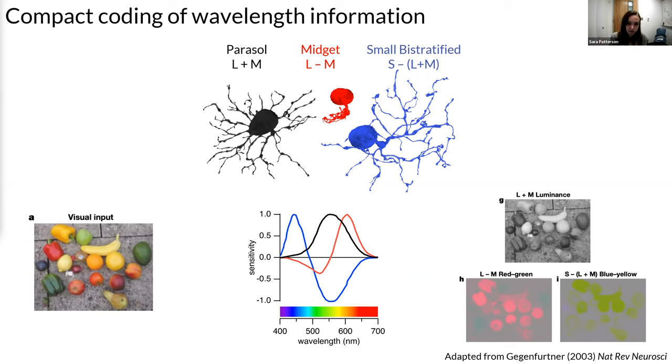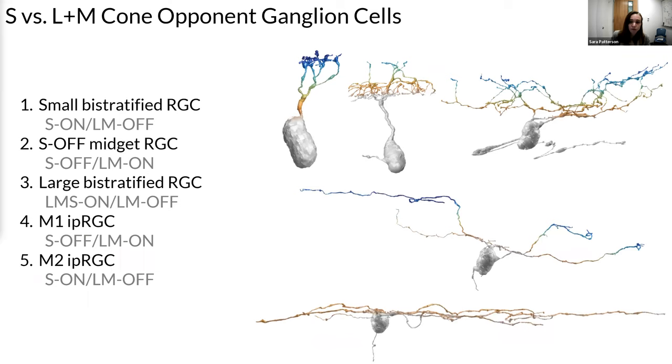Importantly, this compact code for color requires just one neuron for communicating S-cone signals to the brain. That would be the small bistratified ganglion cell. More than one would be redundant. Yet while reconstructing all these S-cone circuits for my PhD, I encountered at least five S-cone RGCs. The first four were previously reported, and the only purpose for their cone opponency that's been proposed so far is a role in color perception.